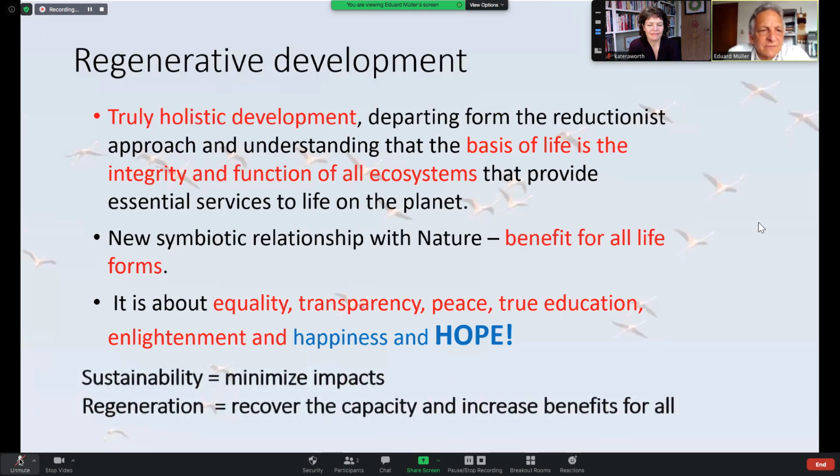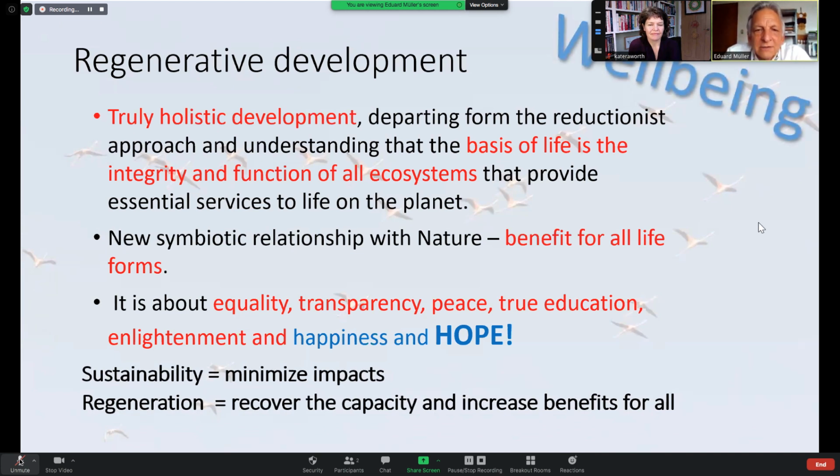So basically for us, regenerative development is parting from the reductionist approach to a holistic approach, where we know that nature has to function. All ecosystems have to function, no matter if it's an urban landscape, a protected area, or an agricultural landscape. All of them have to provide ecosystem services and allow for biodiversity to thrive. Ecosystems do not function without biodiversity. So we need to benefit all life forms, not only the human ones, but we need to measure this differently. GDP, the gross domestic problem, is not measuring development.